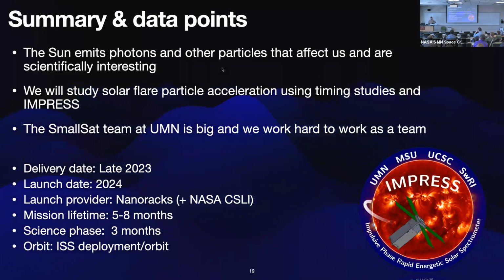Mission lifetime probably going to be closer to 5 months because we'll be at a maximum of the solar activity cycle. And we need a minimum 3-month science phase. That's one of our requirements. So yeah, I'll stop there.